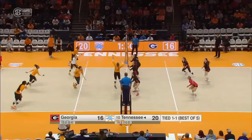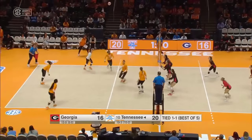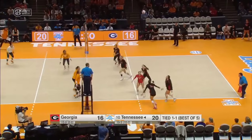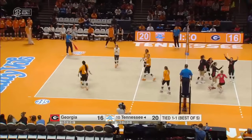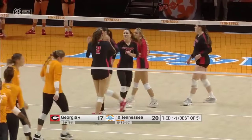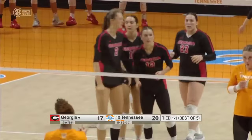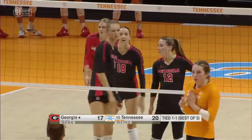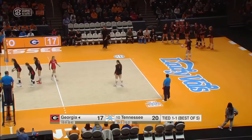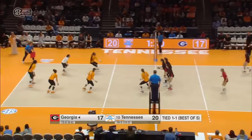Good serve from Tennessee. Kerr over herself. Another slide for Chase. Cox able to pick it up. And that's thrown over from Staunton. Well placed. The 5th-year outside, Erica Staunton. That was a great swing. By looking at her body, you had no idea where she was going. I thought she was going cross court, but she turned it back and went line, and it was wide open. Staunton, the graduate transfer from Northeastern. 10 kills in that sweep over Arkansas last week.